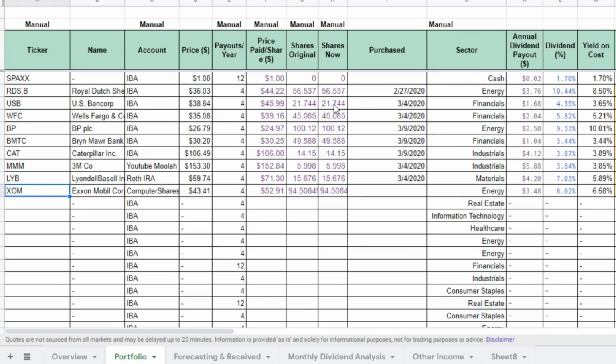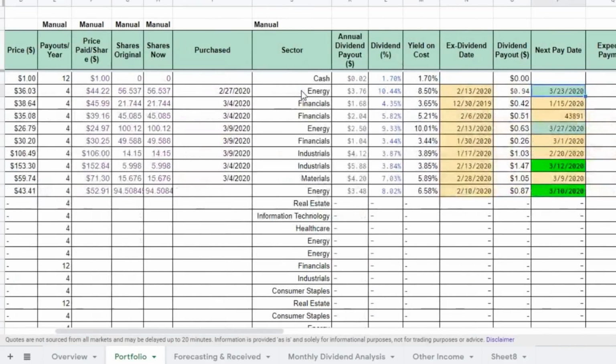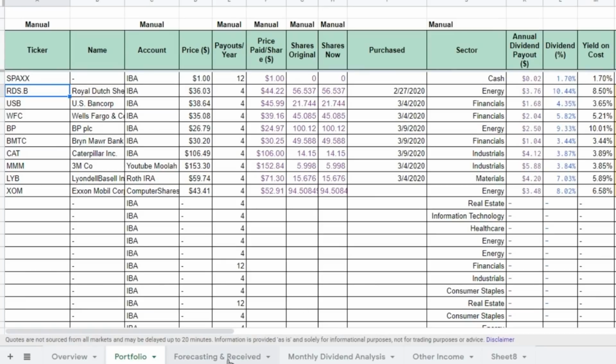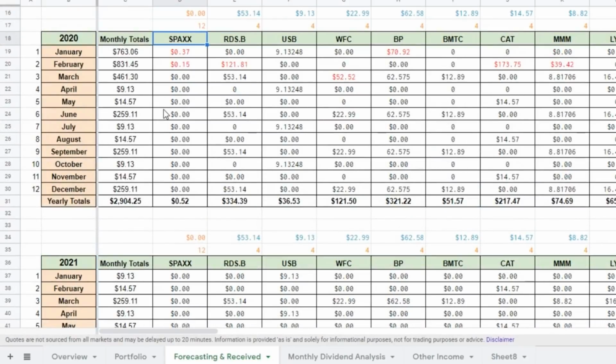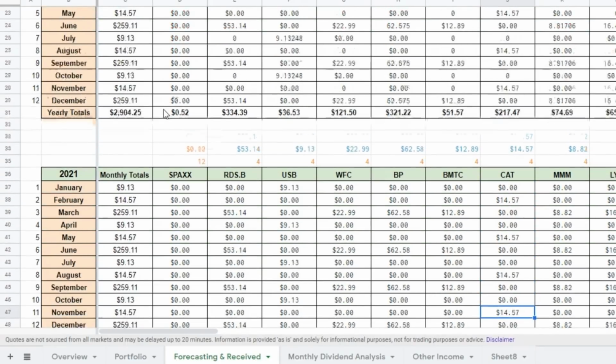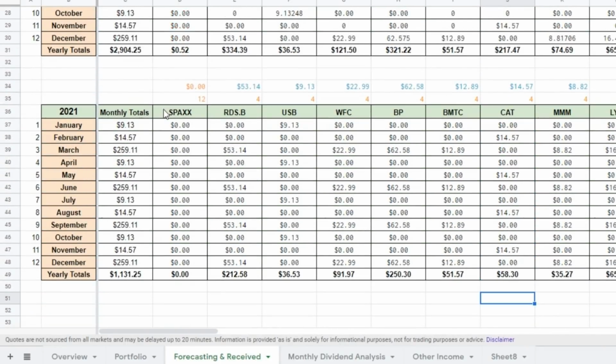But like with any of these folks that utilize this tracker, when you put in a stock, it automatically forecasts what your dividends are. And so this 2020 table's already got some partially filled out stuff from dividends that I've received from other companies. So we'll just use the clean slate, which is kind of 2021. And so you can see it automatically fills out this table for you. So you have your Shell, USB, WFC, it just automatically fills this out. So you can get an idea as to what the forecast for your dividends are.